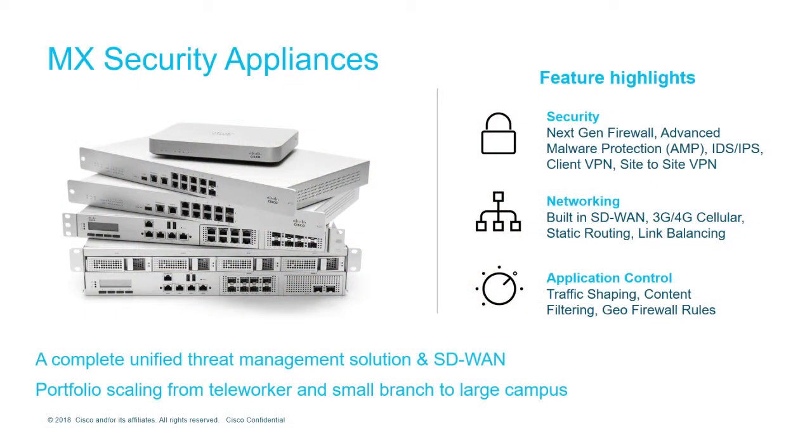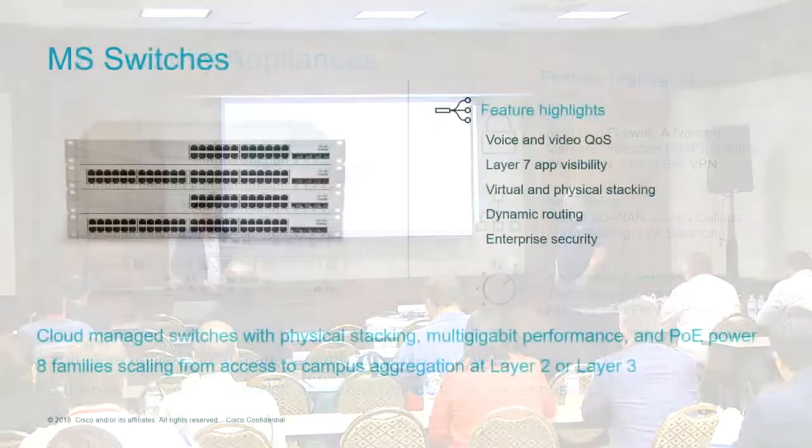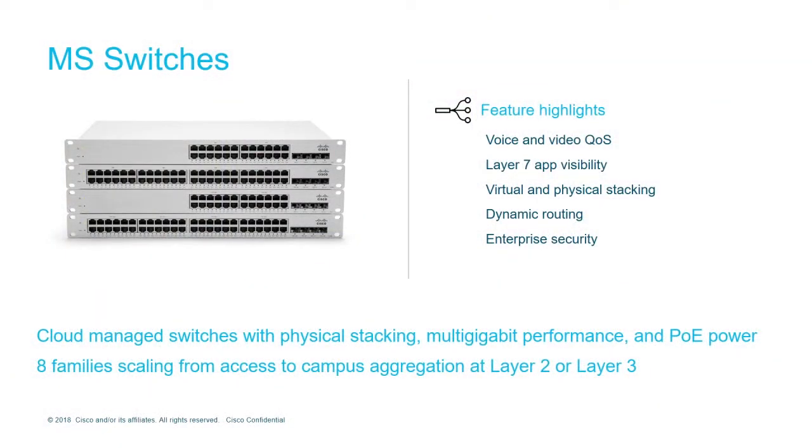So we now can do full SD-WAN out of Meraki. That means if one connection drops, it's a very easy switch over to your backup connection, and you can switch back over when that primary connection comes back up. And back in the old days, it took a lot of configuration and a lot of time to configure that. We've done a simple drop-down box. You pick your WAN connections, and if anything kicks over, it knows where to go. Meraki switches. So these are our latest and greatest Meraki switches.